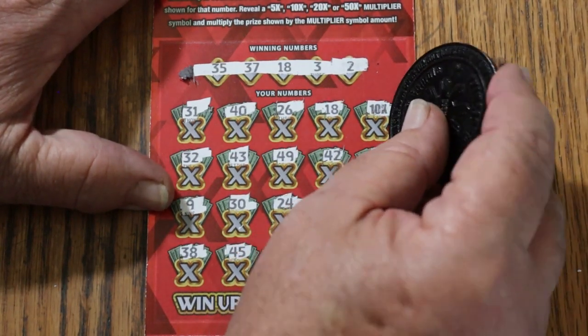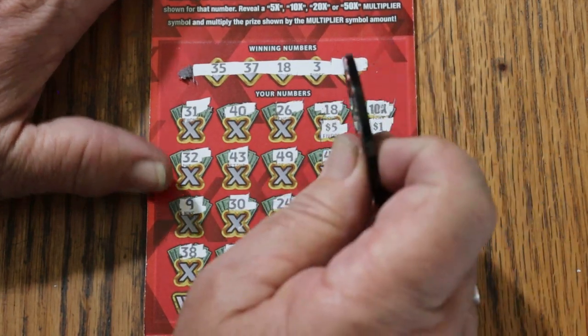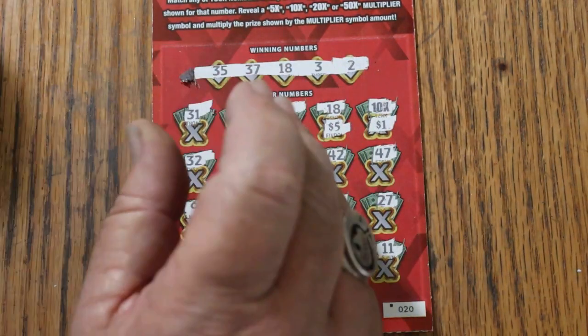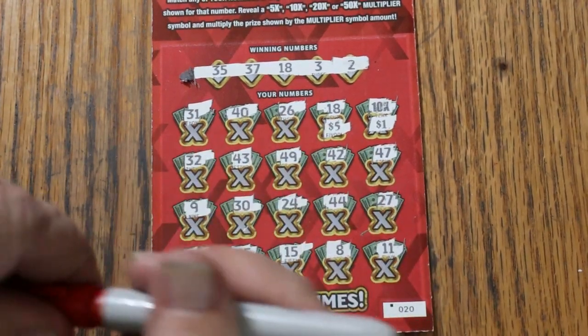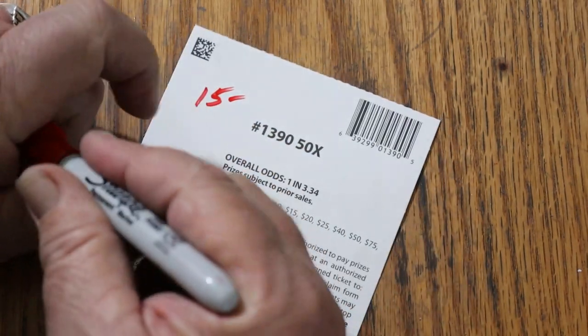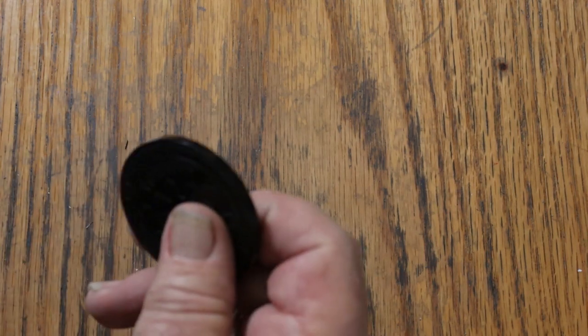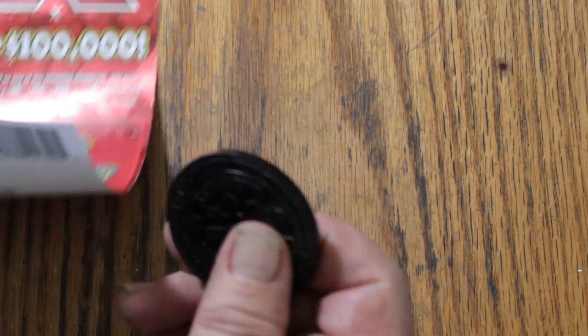Let's try the 10 times first. 10 times what? A dollar for 10, and a 5 for 15. Could have been better, but I'll take it. And that brings us to 40 back. All right, not quite halfway, but we still have 3 tickets to go.